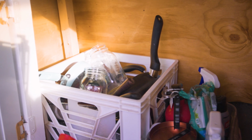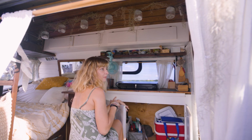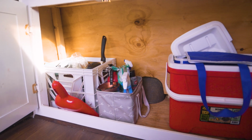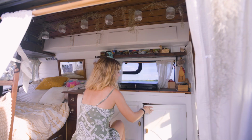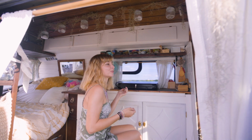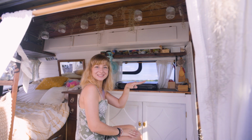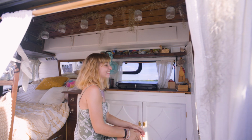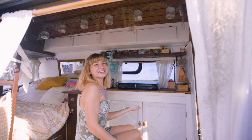I don't have a fridge right now. I think I want to get one maybe next year, so I just use a cooler for now. But I haven't really even needed a fridge or a cooler, because when I was in the mountains it was kind of cold outside, so to keep stuff cool I just put my goat cheese and my cheeses in the windshield. It works, you know. Or I just eat it faster.